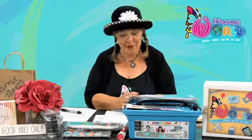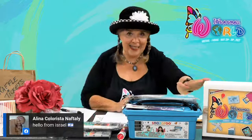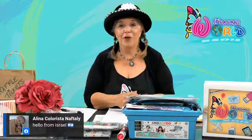Now, if you registered only for the virtual FABAIC, you should have gotten a ticket via email. So save that ticket. But even if you lose it, don't worry, because we did exactly the same thing. We wrote your name in the back of the ticket, and we know who wants it by name so we can contact you if you're not watching.